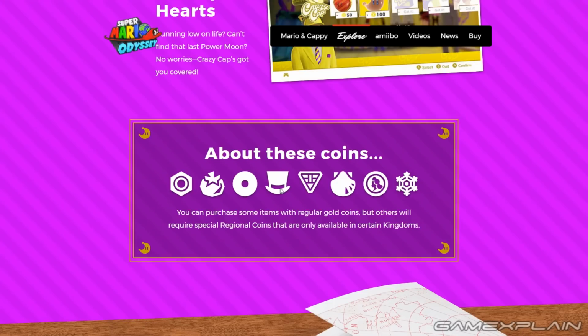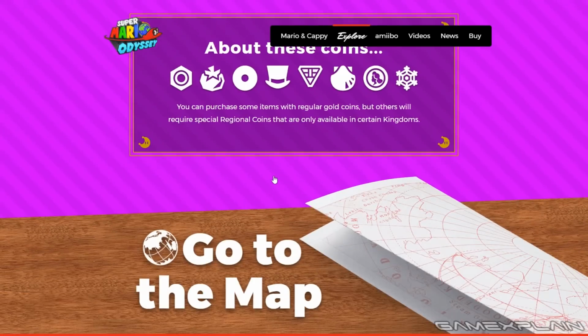But if not, it does confirm that it's a full kingdom, basically, as opposed to a tutorial kingdom, which I might have seen from my preview event. But I don't remember finding any currency in it at the time. Again, I could be misremembering, but I thought I would point that out. So let's go ahead and move on to the next section. We'll go back to the map.